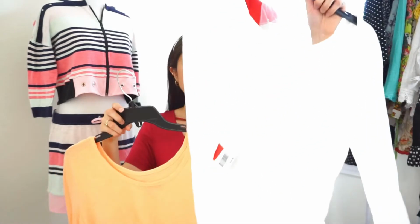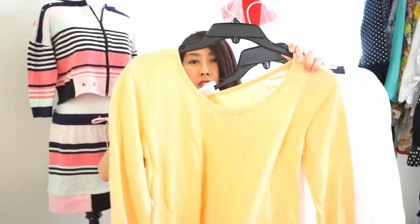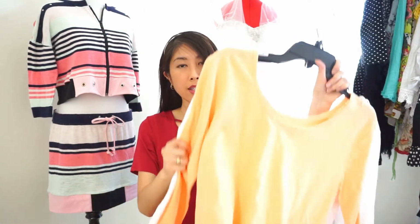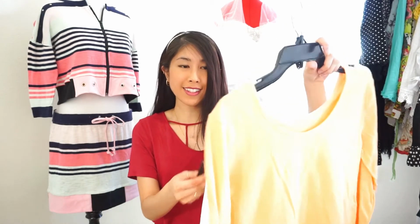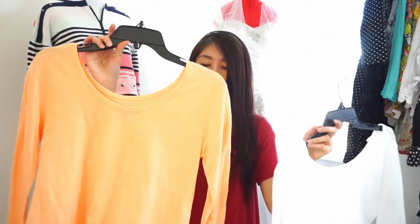But this is a pair of long sleeve shirts, just some regular long sleeve tees. These were bought at an AAFES store, so the military stores on base that sell clothing, sometimes they have brands that you can't find anywhere else. So these shirts were $1.46 each. So I grabbed the last two they had, and I will be reforming these.